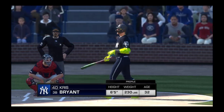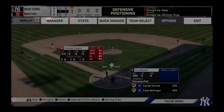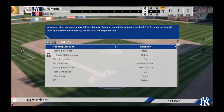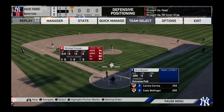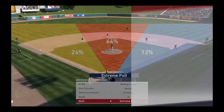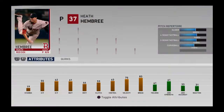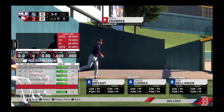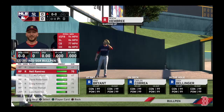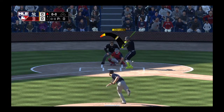Leading off the afternoon for the Yankees, at the plate, Chris Bryant. He will lead this one off today. Bryant. Infield shifted well to the right. Here's the first pitch. And look out.